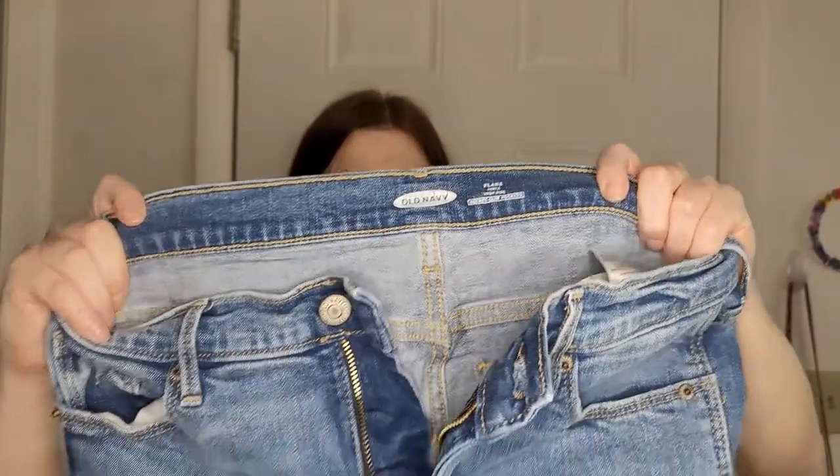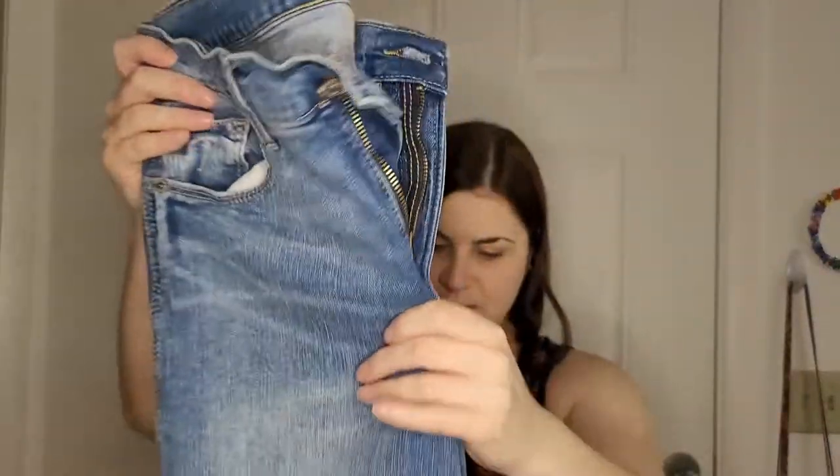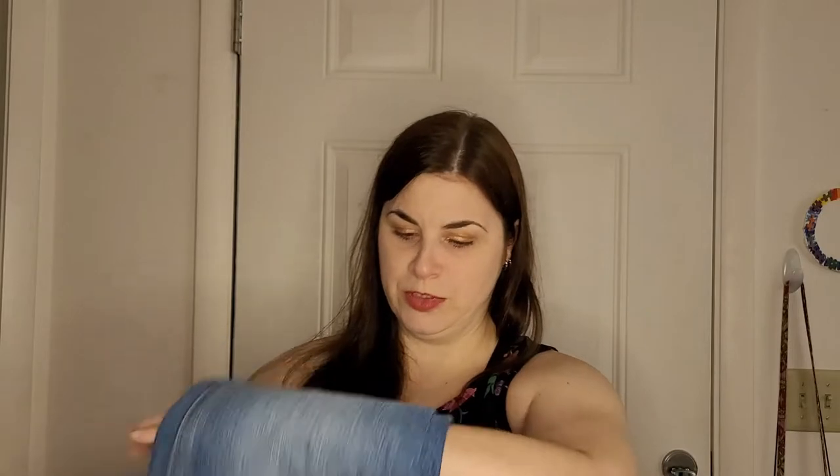This is an Old Navy flare ankle high rise. It's a size 4. And that is another one of those raw hem kind of pants, so definitely in style. And that looks in really good condition. Love Old Navy jeans.